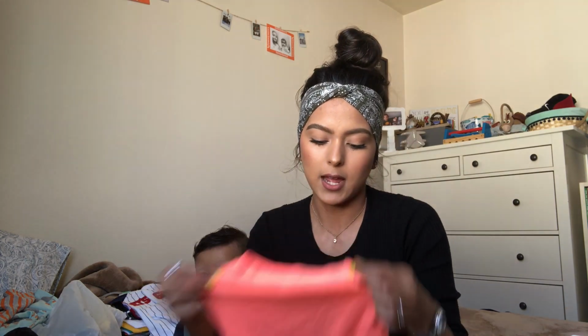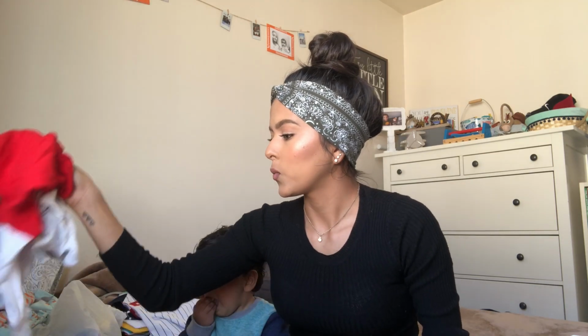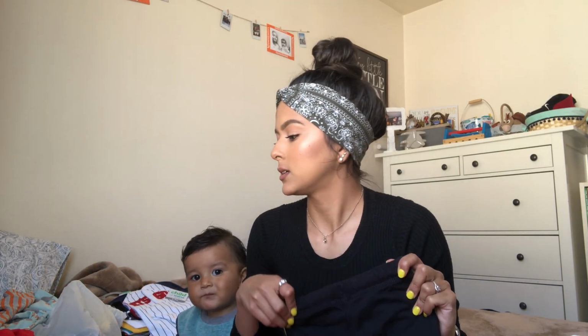Alright, so the first place we went to was Carter's, and they had really good doorbusters. So, the tees and the shorts, I believe, were $5. And then we got some stuff on clearance, and that stuff was like $3. I think we only got one thing on clearance. Oh no, three things on clearance.